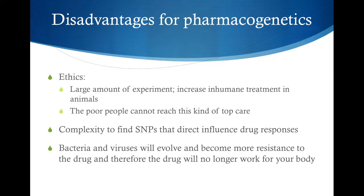Some disadvantages would be the ethics issues. When a large amount of experimentation is needed, the inhumane treatment of animals will be rising too. Poor people cannot reach this kind of top care. Also, there's complexity in finding the steps that directly influence drug responses. Bacteria and viruses will evolve and become more resistant to the drug, and therefore, the drug will no longer work for your body.